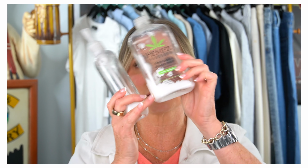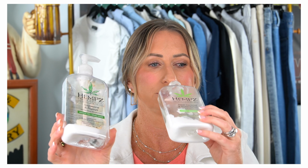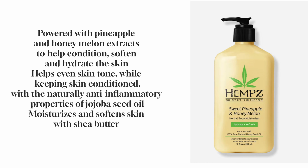Since we're talking about skincare, let's move into body skincare. If you've been around here for any period of time, I'm obsessed with these. It's from Hempz. It is the Body Moisturizer. This was fresh coconut and watermelon and sugar cane papaya. It is impossible to get the end of this out. I have left it upside down. I have tried everything. This one I seem to have gotten a little bit more than this one. They smell so good. My skin has been so hydrated and changed so much since I started using this. It just really works for my skin, and I love the scents.